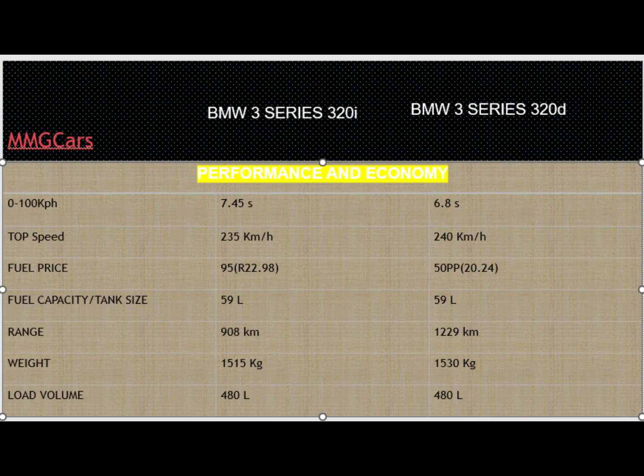Now let's look at the performance from 0 to 100 kph. For a petrol, it takes 7.4 seconds, while for diesel, it takes 6.8 seconds, meaning diesel is faster. Now the top speed, start with the petrol. The petrol goes to 235 kilometers, while diesel goes to 240. You can argue and say they are the same, but so far the diesel is winning.